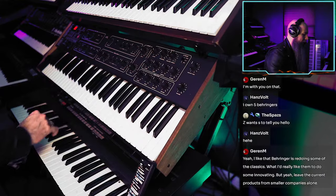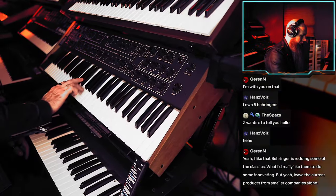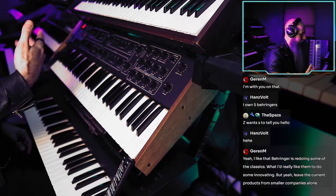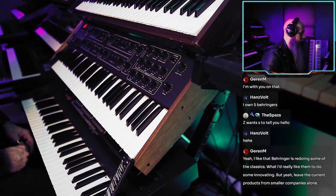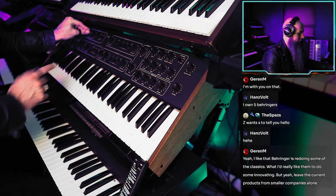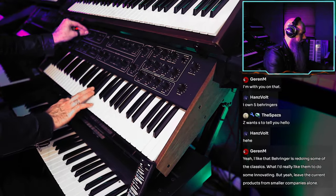Let's go ahead and check out the sync. So it's going to sync the two oscillators together. Now, to get some interesting stuff to happen, we actually need to increase some polymod to the filter or the oscillator A.